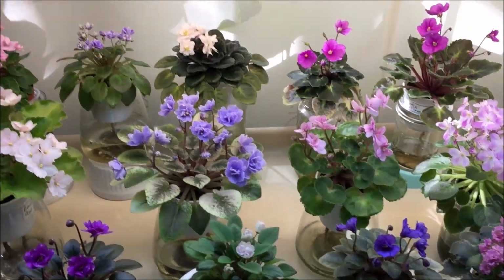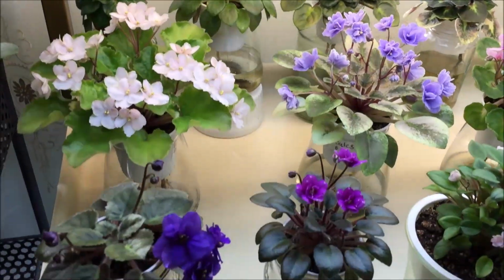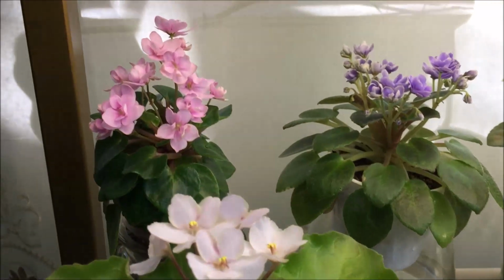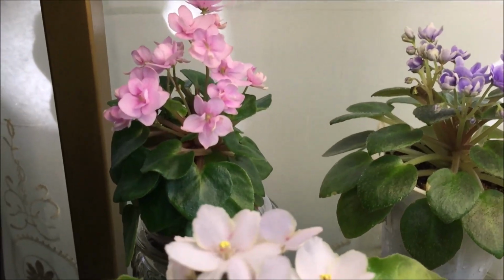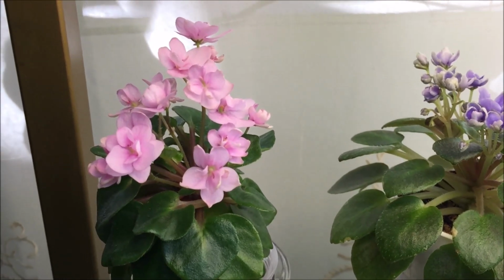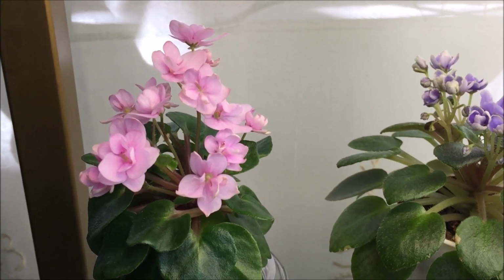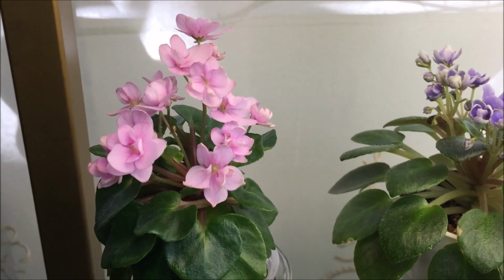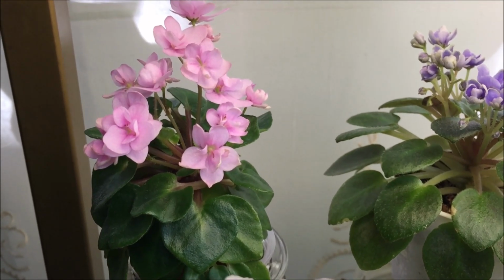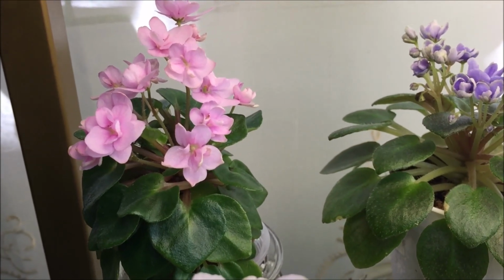In this episode we'll take a look at African violet miniatures and semi-miniatures that are blooming this month. This is a semi-miniature by Folkman called Pinki. It's a vintage variety that has medium green leaves and pink semi-double blooms, and in my growing conditions it grows more like a miniature than like a semi-miniature. I think it's about 4 inches across.